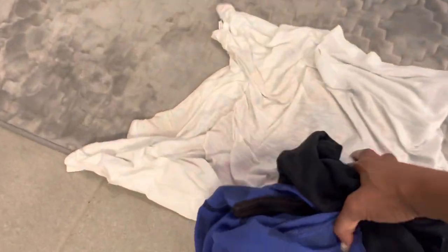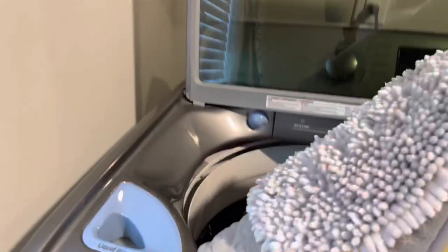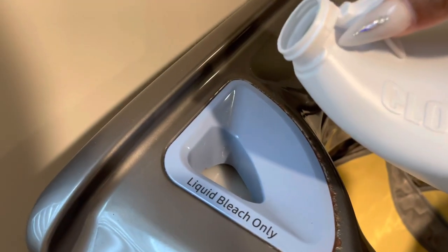Alright, so we're going to start with getting all the dirty clothes and things that need to go in the laundry room off of the floor. So that includes the clothes as well as the mats. Y'all, please wash your mats, okay? Do not clean your bathroom and not wash your nasty mats, okay? So we're gonna go ahead and take that stuff and put it in the washing machine.